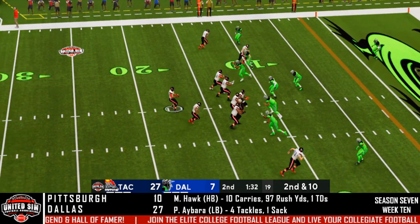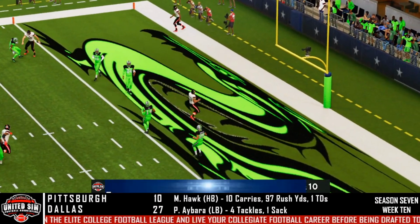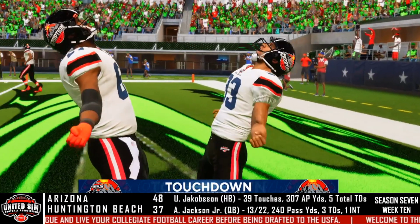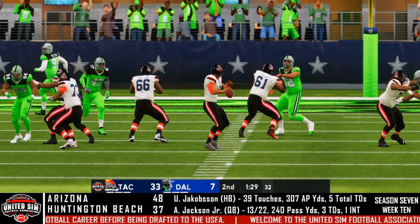Watch twist. Gonna pass it again, looking and gonna be caught by Storm Nix, a third touchdown. Tacoma right before the half. They don't care.